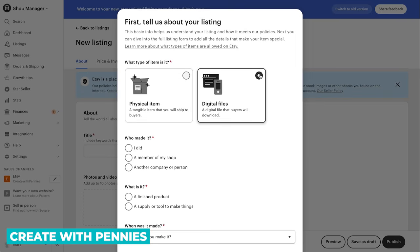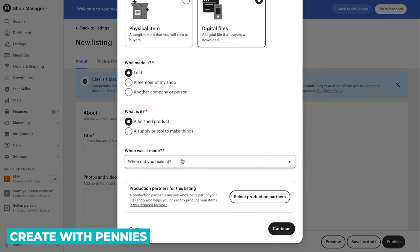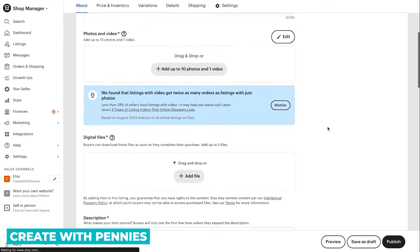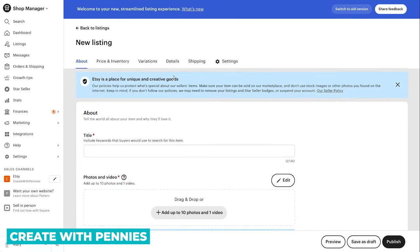Basically, you're going to answer the same kinds of questions: what type of item it is, physical or digital, whether you made it, if it's a finished product or a supply or tool, and when you made it, which is either made to order or recently. Then click continue. And then it brings you up to the listing screen, which looks a little different from how we went through it in the beginning, but it has all of the same items.